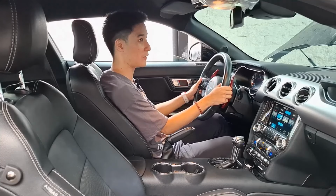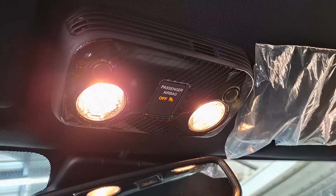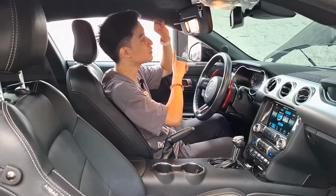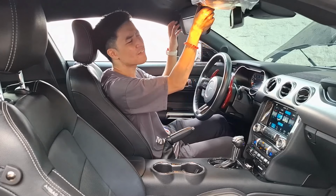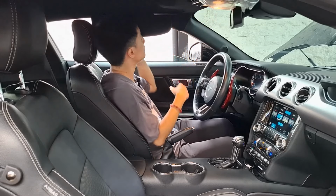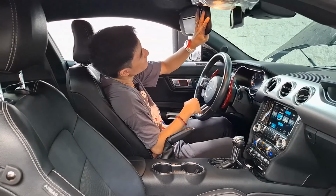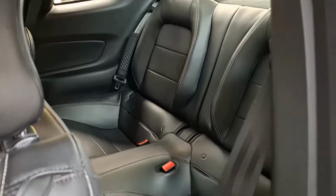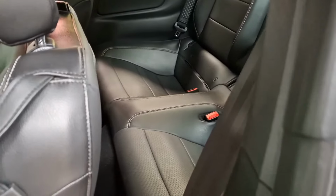Bolstering, that's actually quite a lot. And above here, you get your safety reminders, halogen lights, visor with vanity mirror, and halogen lights on either side. And of course, this is a Ford made in America. Sun visor extensions, very good with that. Well, I already demoed to you the rear seats during the EcoBoost walkaround tour back in the day.